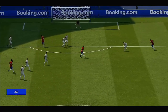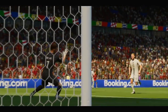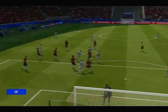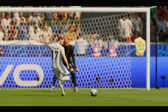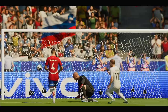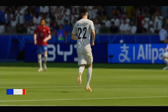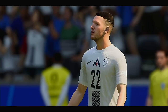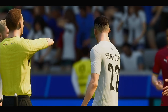Goudel. Now with Tadic. They could level it. And he's gone and scored to level it again. Can he put them in front? And following the infringement, a caution.